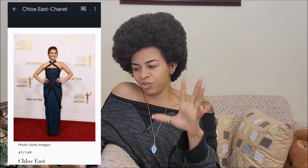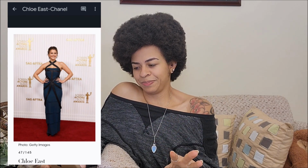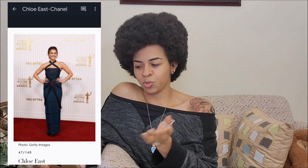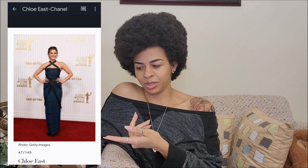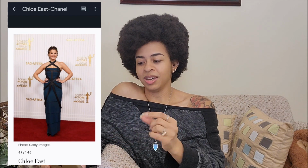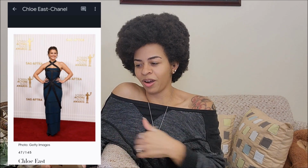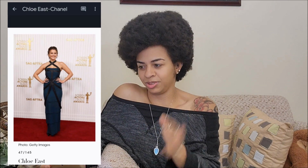If it was one full blue bodice and then the skirt had swooping pleats or cuts, whatever they are, and then the black leather pieces going around those. Okay.